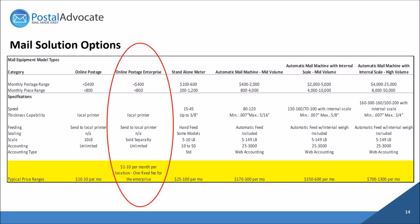There's also online postage, which we'll go into some detail on, and that's $10 to $30 a month for a single site license. And if you're looking at enterprise versions that can be spread across your entire organization, that's anywhere from $1 to $10 per month for enterprise licenses based on the number of locations you have.